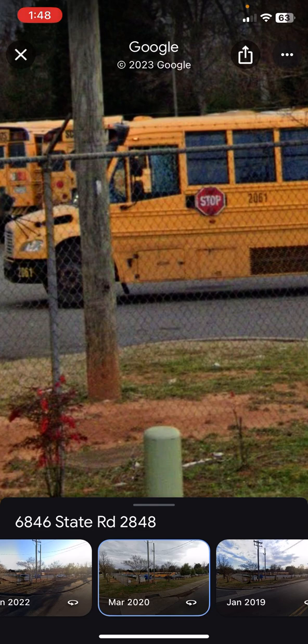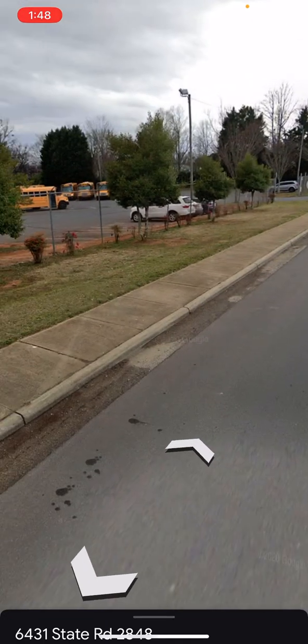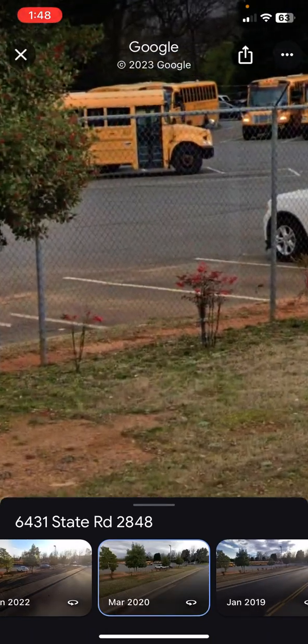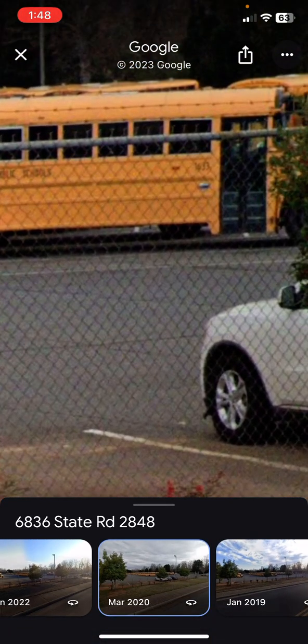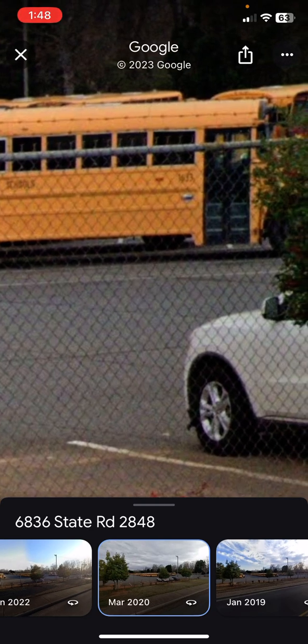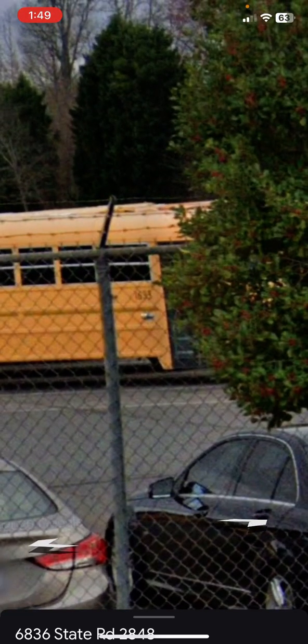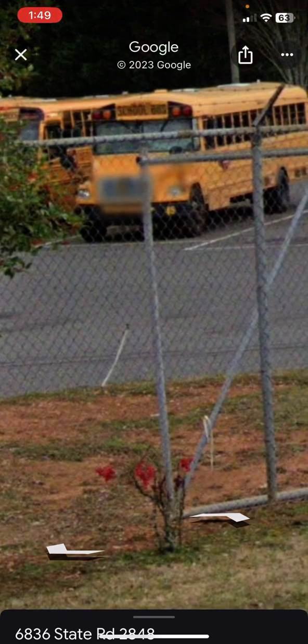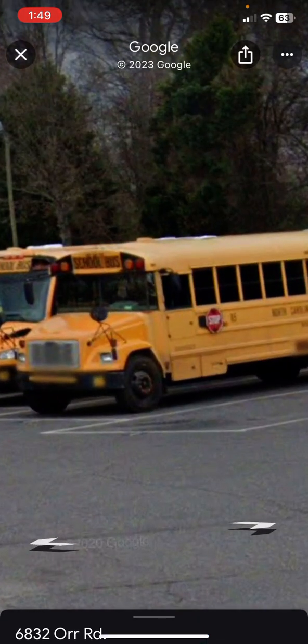Bus 2061. I believe that's 2013, but correct me if I'm wrong. 2013 Thomas C2. And here we have a 2011 ICCE 300 with a Max Force DT. I think that's bus 1633. Yep, 1633. There's also a 2006 F65 with a new hood. Bus 65.